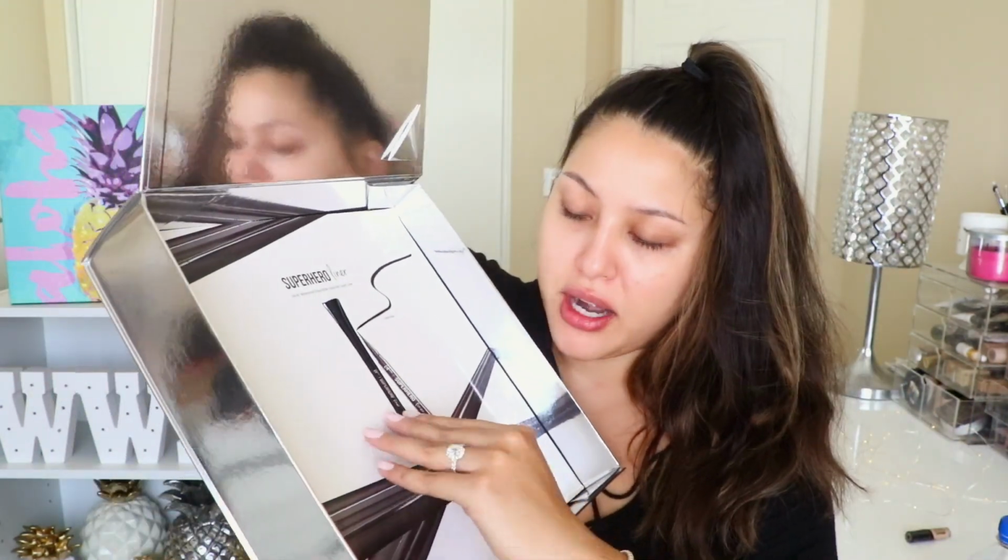Eyes and lashes. The Superhero Liner, just one product in here. I did get to see this over in New York, and I was really curious about it because I love doing wing liner. You guys know I love to fly. I believe I can fly. And this is waterproof, and I love all waterproof products. So this one says it's a 24-hour Easy Glide liquid gel super liner. So I definitely want to try this out.